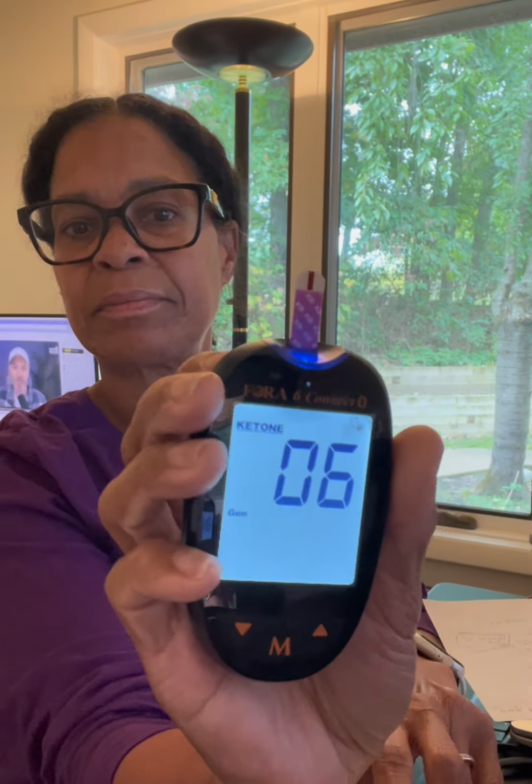Hey guys, I'm getting ready to have my breakfast. Just wanted to show you what I'm having. This is actually the rest of my rib tips that I had from the other day. It's about 3:27, almost 3:30, and I'm just now breaking my fast. I had done my ketones a couple of hours ago, but then I went into a training session, and so now I'm getting ready to break this fast and enjoy these rib tips and finish working for the day. So good.